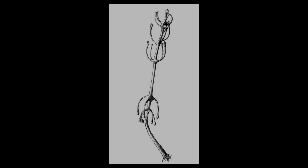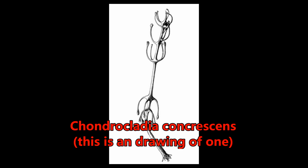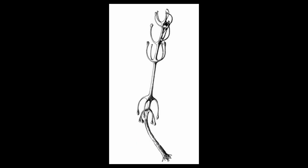So what is it really? Marine biologists and other authorities in that field have studied the image and suggested that the object was in fact only a large and unusual carnivorous sponge known as, and I'm going to butcher this because this name honestly sounds like something that would fit an extraterrestrial, Chondrocladia concrescens. Yeah, here it is on screen. Go ahead and make fun of me in the comments for that first attempt at pronouncing it. I can take it. As you can see, though, there is a strong resemblance.